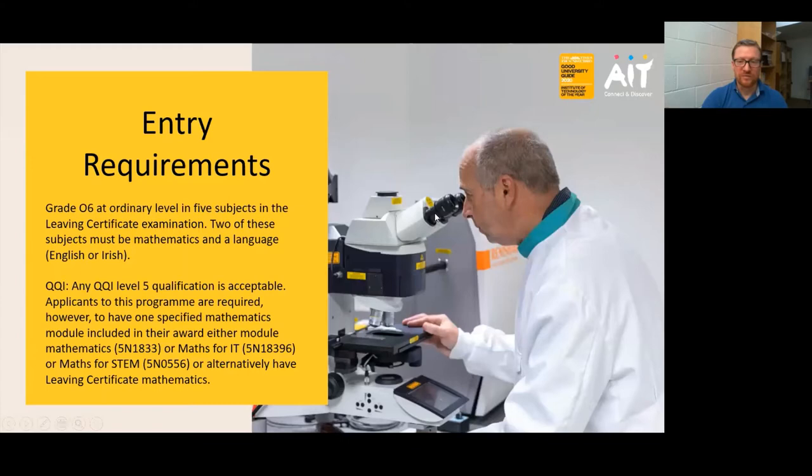The entry requirements for these programs are a grade 6 at ordinary level in 5 subjects in the Leaving Cert examination. 2 of these subjects must be mathematics and a language, either English or Irish. You can also go through the QQI route. Any QQI level 5 qualification is acceptable. Applicants to the program are required, however, to have one specific mathematical module included in their award: module in mathematics, or maths for IT, or maths for STEM, or alternatively, Leaving Cert maths.